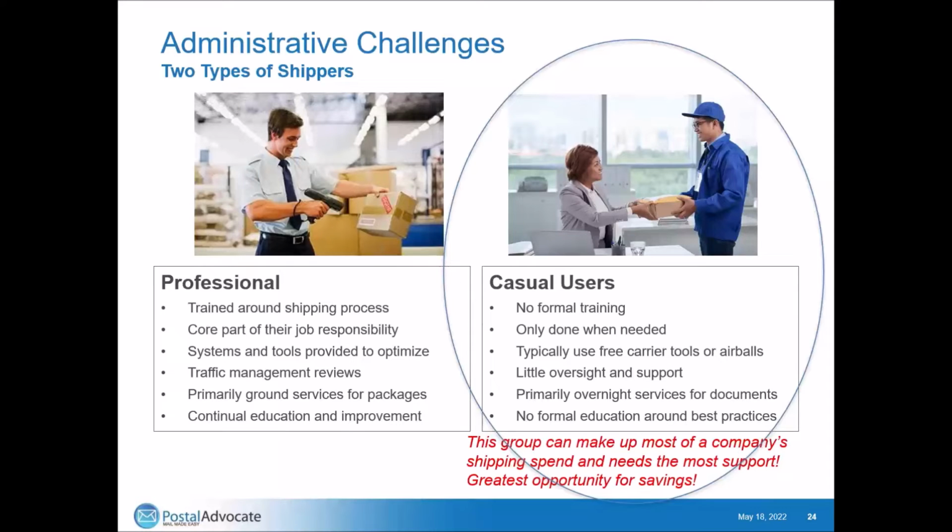But now think about everybody else in an organization. They're casual users. There's no formal training for most companies. It's only done when needed. They typically use free carrier tools or air bills. There's little oversight, and they primarily ship overnight services, mostly for documents, with no formal education or best practice. This group can make up the largest segment of a company's shipping spend, and frankly, is a liability from a shipping process standpoint. The only way to control this group of users is to provide tools and support that can help them make better decisions at the point of shipment.